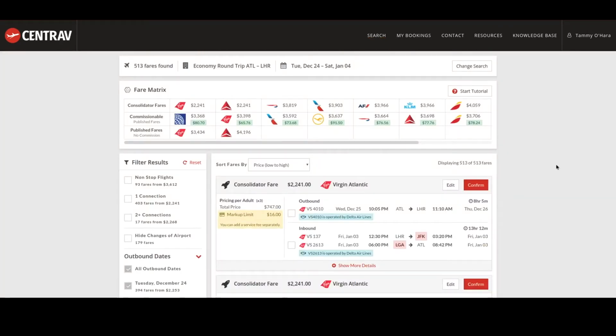All right, so before we even start looking at the fares, I'm going to direct your attention to the top of the page. We have here 513 fares, which we're definitely not going to be looking at. And it's economy round trip from Atlanta to Heathrow Airport during our dates, December 24th to Saturday, January 4th. And we have the fare matrix, which has our consolidator fares, which are the contracted fares. We have the commissionable fares, and then we have published.